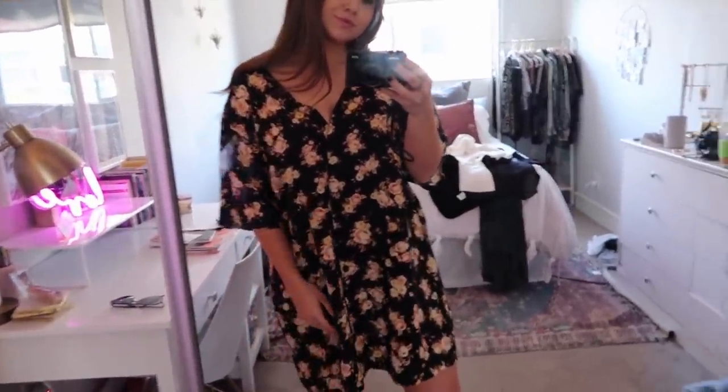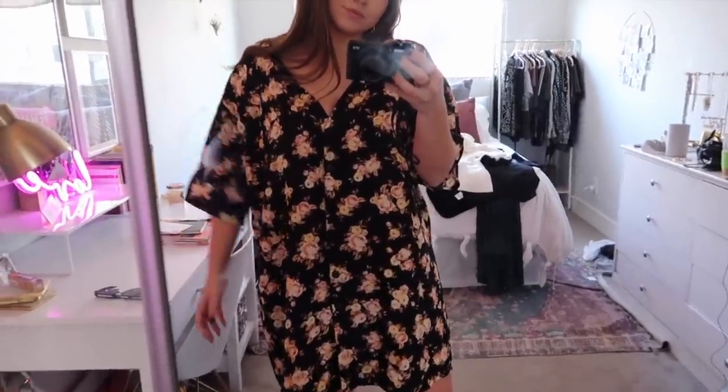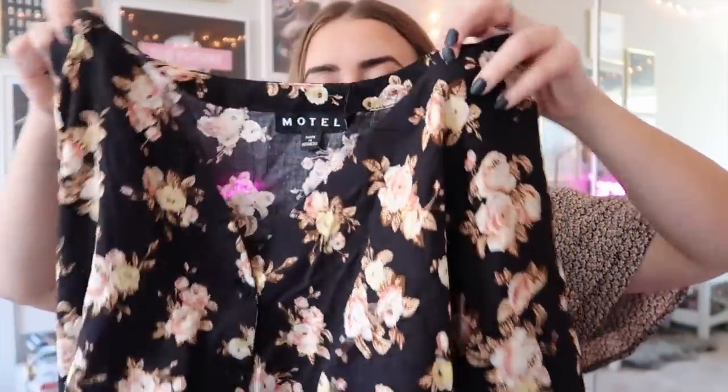I already have been. And secondly, this isn't too different, but there is some more color in here. This one I definitely should have sized down in, just because while it's meant to be loose, it's just a little too wide on me at the moment. I'm still gonna make it work. I've worn this out. But as you can tell, again, we have a little deep V going, loose sleeves, button down the front, pretty much the exact same design. And that's that. You can see it on.